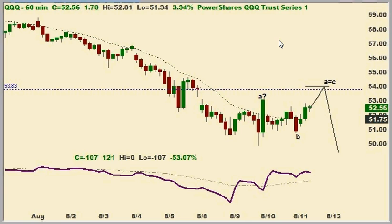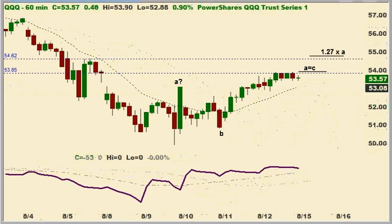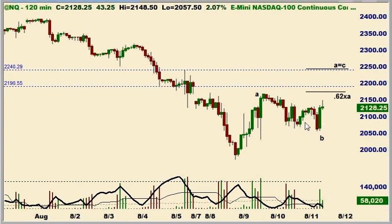Here's the Qs. This is my projection that I put out there prior to the weekend. Again, here's that almost dead hit at the target of A equals C on the Qs, the corrective decline, so it did not pan out.